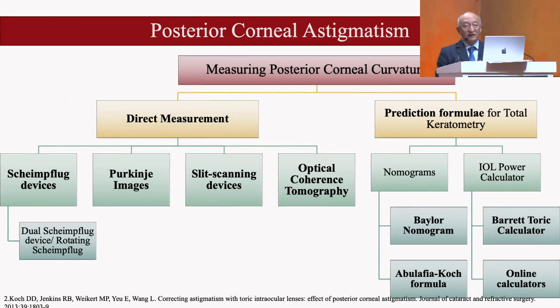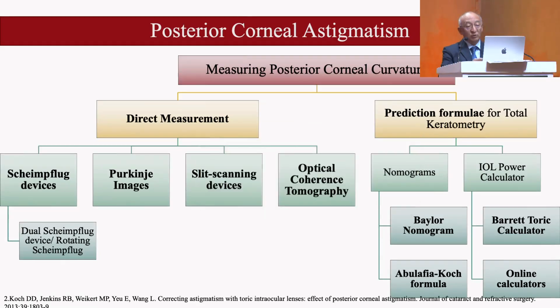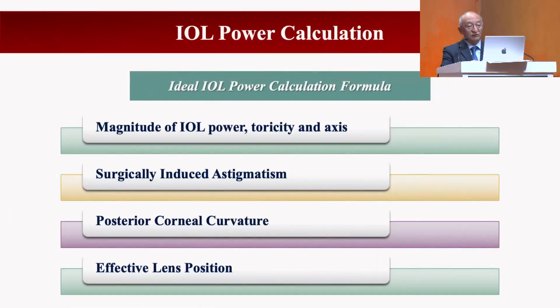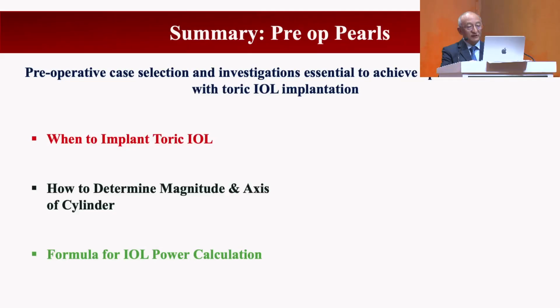The other important criterion is how to measure the posterior corneal curvature, and which type of instrumentation is required. These are the various tools which can give you various assessments. If you don't have an instrument which can detect the posterior corneal curvature, you can go through various nomograms which tell you what the posterior corneal curvature would be in these cases. For IOL power, always use those power formulas which take into consideration the posterior corneal curvature and effective lens position, apart from other concerns. If you have access to intraoperative aberrometry, that may be helpful.